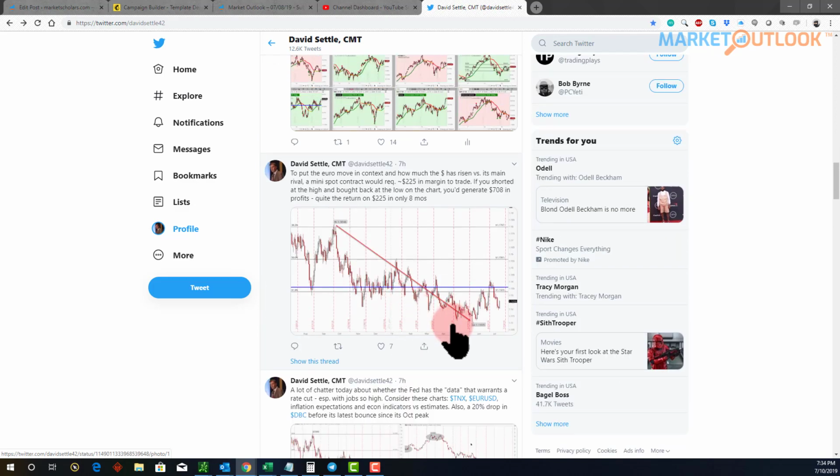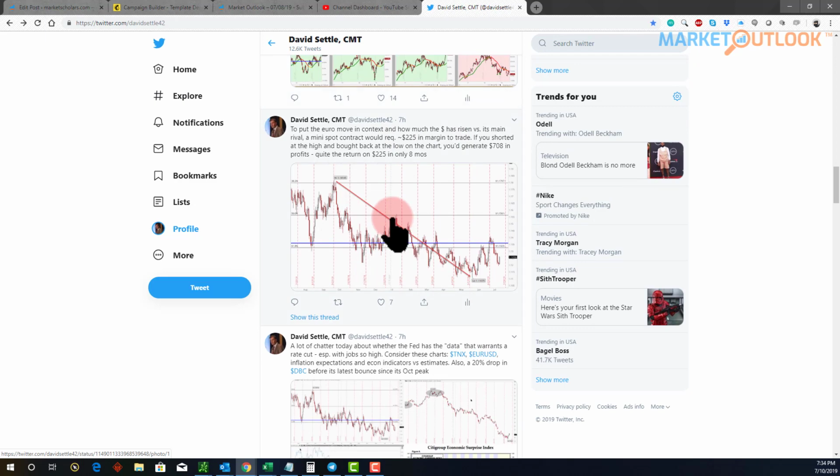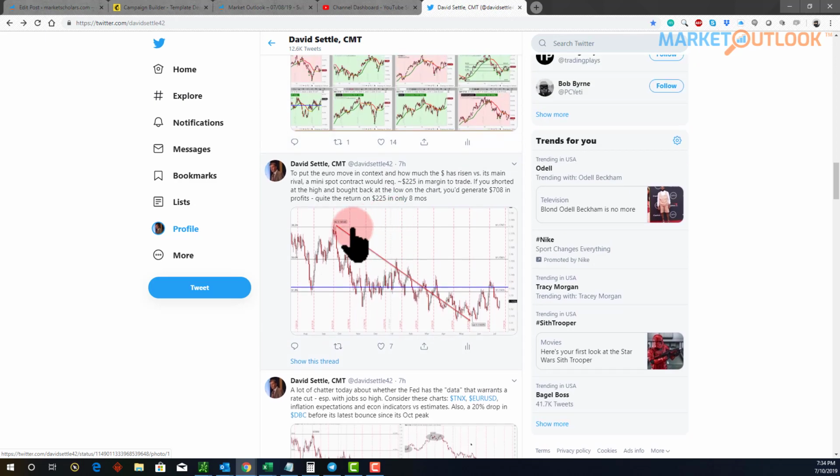But that move in the euro here, when everything else is falling except for U.S. stocks and bonds for that matter, if you were to trade a mini contract in the spot Forex market and short that contract from high to low, then you would have generated over $700 of return on a $225 investment. So, that $225 investment essentially becomes $1,000 in just 8 months. So that kind of gives you an idea of just how significant that move was. The dollar strength reflected in that move is tremendous relative to the euro in particular, and that's pretty much its main rival outside of, obviously, the yuan with the trade deals.